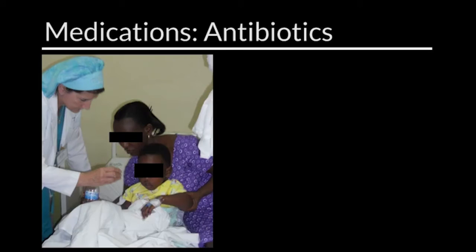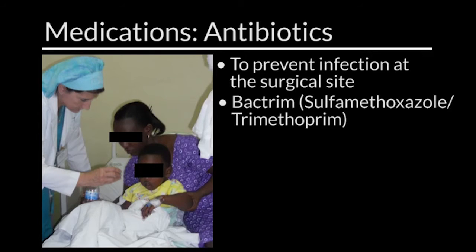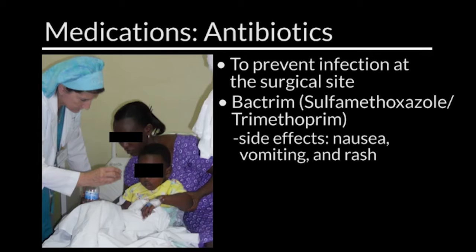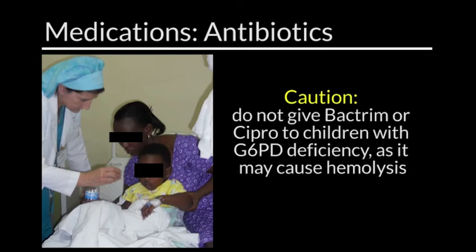Medications. Here are some medications that will be used in children who are undergoing hypospadias or epispadias repair. Antibiotics are given to prevent infection of the surgical site. Bactrim is one of the most common medications given, and it can have some side effects that the nurse should be aware of, including nausea, vomiting, and a rash. Cipro is another antibiotic that is used in urological procedures and can also have the side effect of nausea. Patients with G6PD deficiency do not receive Bactrim or Cipro because it may cause hemolysis.